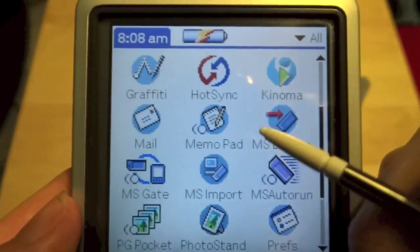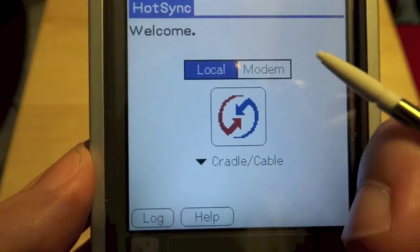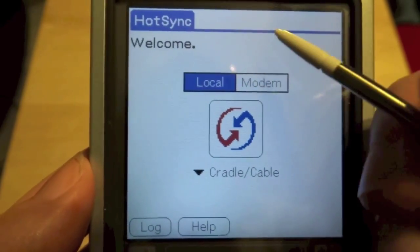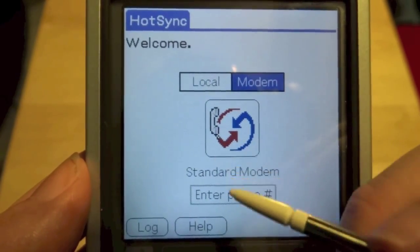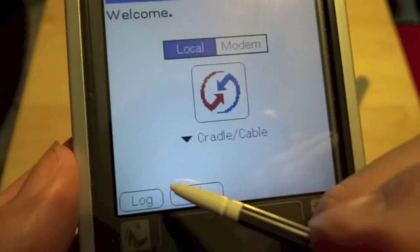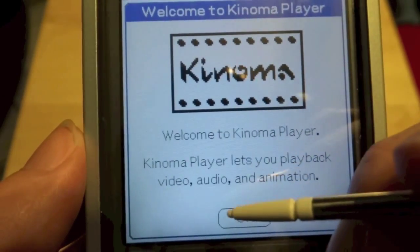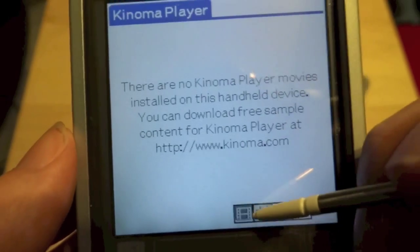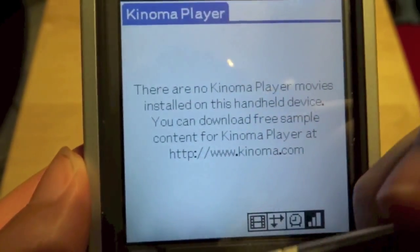That's really confusing. Hot sync, I think this has a lot to do with the memory card, maybe? Cable? Modem? Oh. Is this hooking it up to your home phone? I'm not really sure what this is. Let's get out of that before I get too confused. This was the audio video player that I have no idea how to work. It says go to that website. I can't remember if I've ever went to that website, but it would be really cool if I could figure that out.